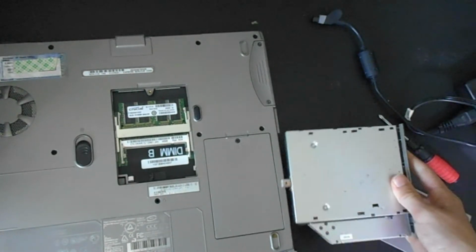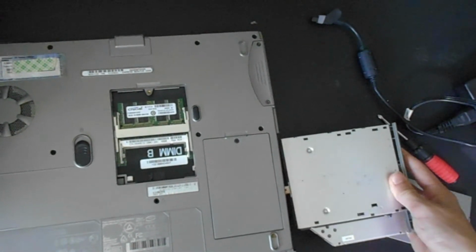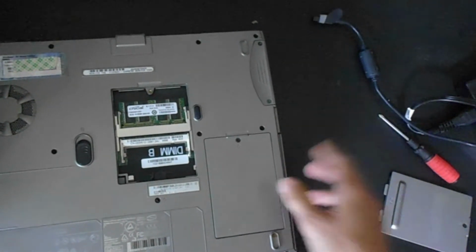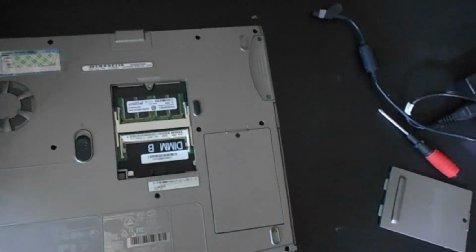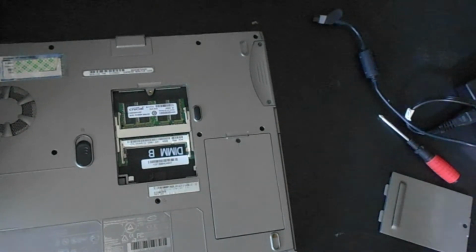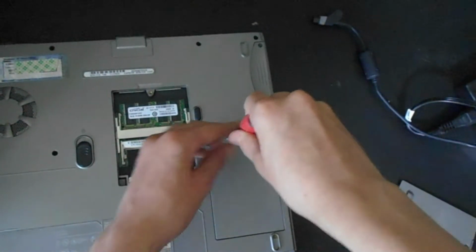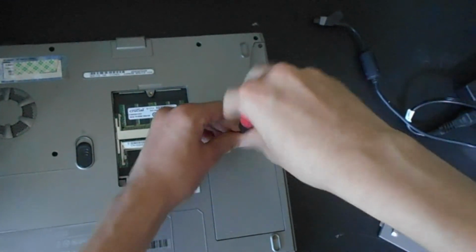I guess you'd use this for maintenance, or if you sent it into Dell for them to repair it, or whatever you were going to do with it. If you need it ejected, that's how you do it. And then you would screw that in to tighten it back so it doesn't come out on its own. Although I lost the screw for it.